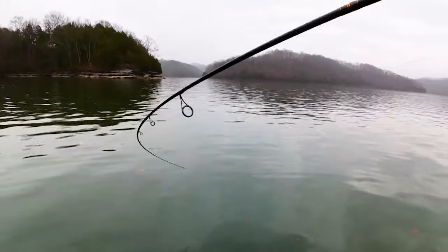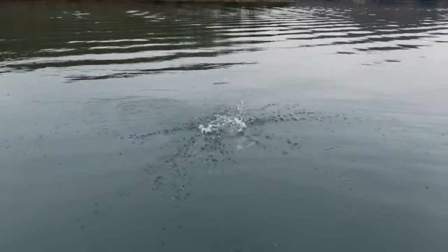Swimming right to us. Oh, he's gonna show us. Yeah. About the same fish. About another twin, I believe.